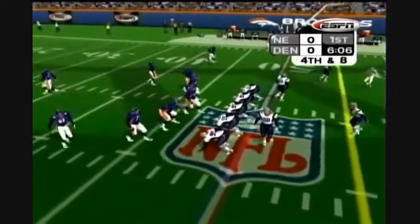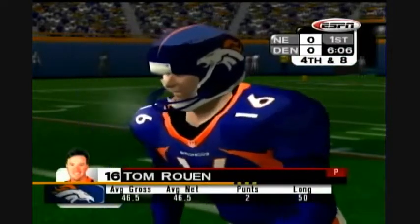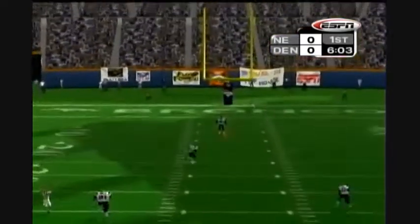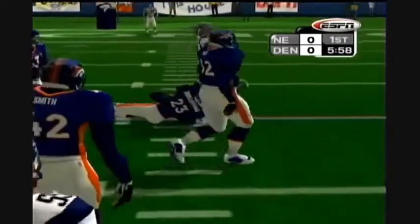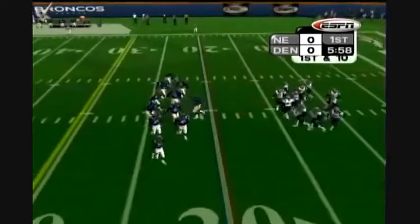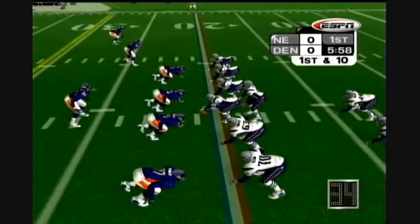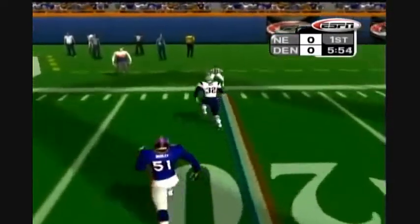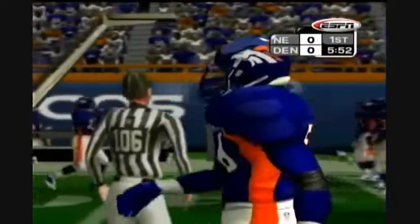When you have a guy in the secondary who hits as hard as Lawyer Malloy, you want to get him to the ball carrier on every single play. Brought down by number 23. First and 10. Bledsoe looking to throw. 9-yard reception by Smith. That's his fifth catch today.